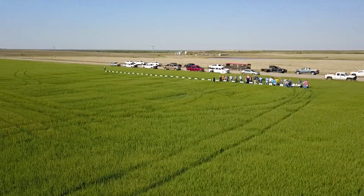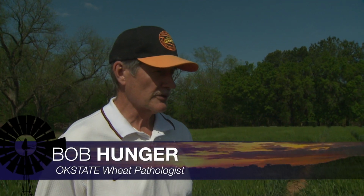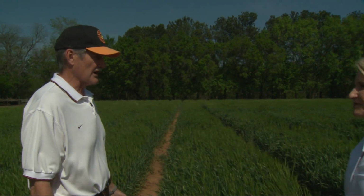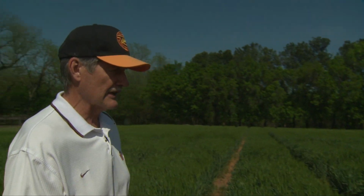Well, compared to Walters, where there was a lot of stripe rust and septoria leaf blotch, up here at Stillwater we're seeing much more powdery mildew. Give us an example of what's in this plot. Okay, this is my foliar fungicide trial, and if you look at the upper foliage, it just looks nice and pretty and green with the heads coming out and some anthers coming out of there.